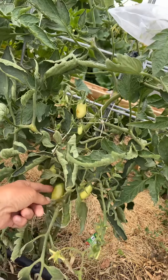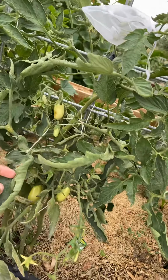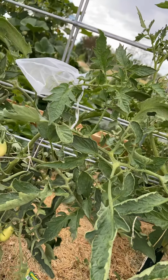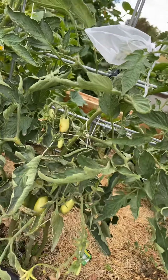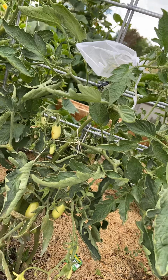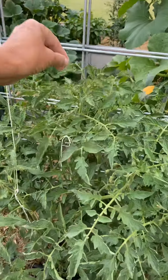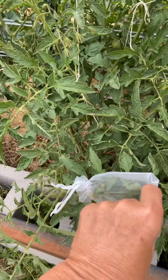This is a Roma, and there's the bag for the Roma. And especially on these hybrids, if you don't get this bagged and it pollinates with another Roma or something else nearby, as I understand it, you'll still get a tomato if you plant those seeds. It just won't be a Roma tomato. It'll go back to the original, whatever they used to make the hybrids with. So if you don't want that, which, if you buy a Roma, it's because you want a Roma, not because you want Early Girl. So that's a bag there.